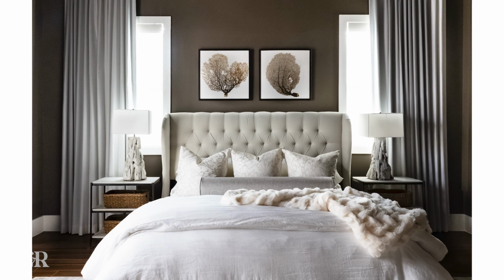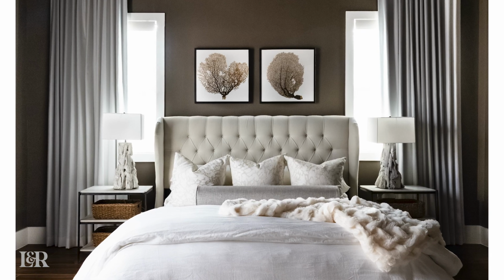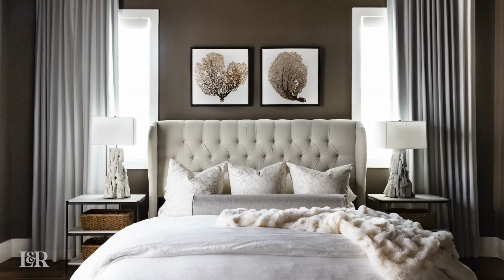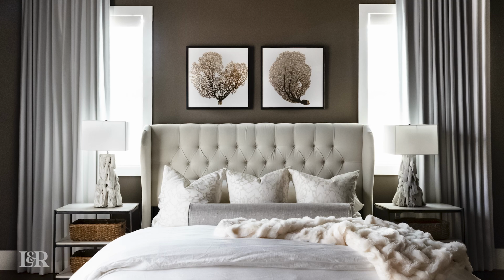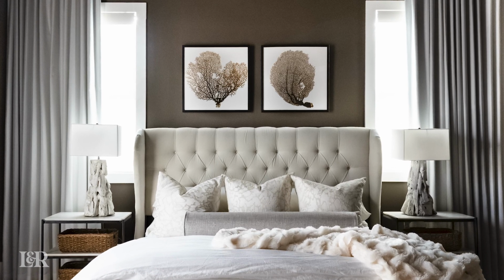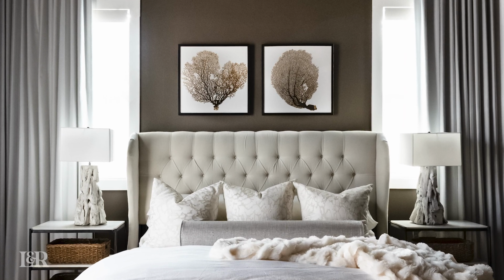Most recently, I used this in a master bedroom for a lake home because I wanted it to feel so drippingly luxurious. So I used this color on all the walls and all of the ceiling, and then paired it with really, really beautiful, luxurious white velvet blackout drapes.